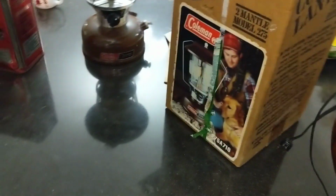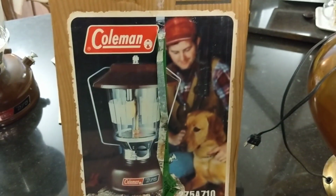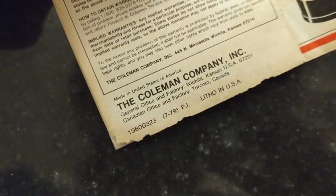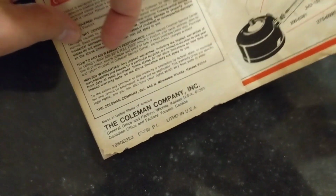Okay, get this out of the way. A couple things on the table here, and I think, yeah. So I paid, okay, so I got this here. I'll tell you what I paid in a bit. This is a Coleman lantern. It's from 1979, I believe, as the papers are dated. I'm doing my best to figure out here. It says 7-79, so I would imagine that that's 1979 in the month of 7. Whatever 7 is, I forgot.